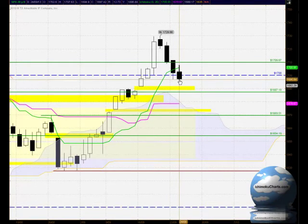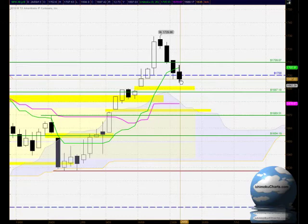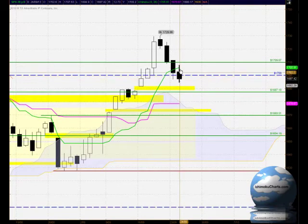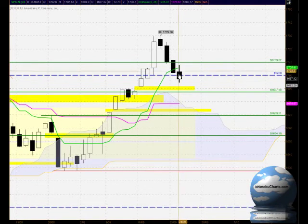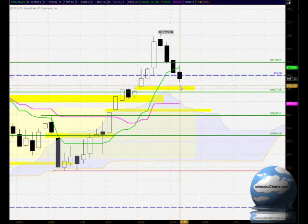Now, having said that, however, we have seen the sellers close with control of this market, so they've closed between the midpoint level and the low, so not strong control, but still a moderate amount of control, and this does raise some doubt about whether there might be a change of trend based on that slowing down of momentum, and does suggest there is a possibility of the market continuing to trade down to lower levels.